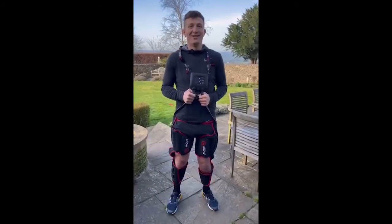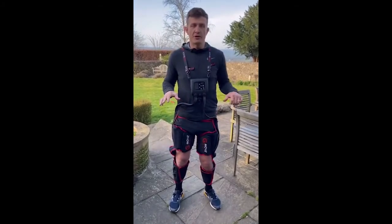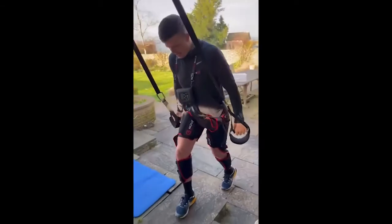I've got it on now. I've decided to go full cyborg. This is a GMOVE-SUIT, and actually it's not as complex as it looks. It works with occlusion, which is basically restricting blood flow to your muscles.